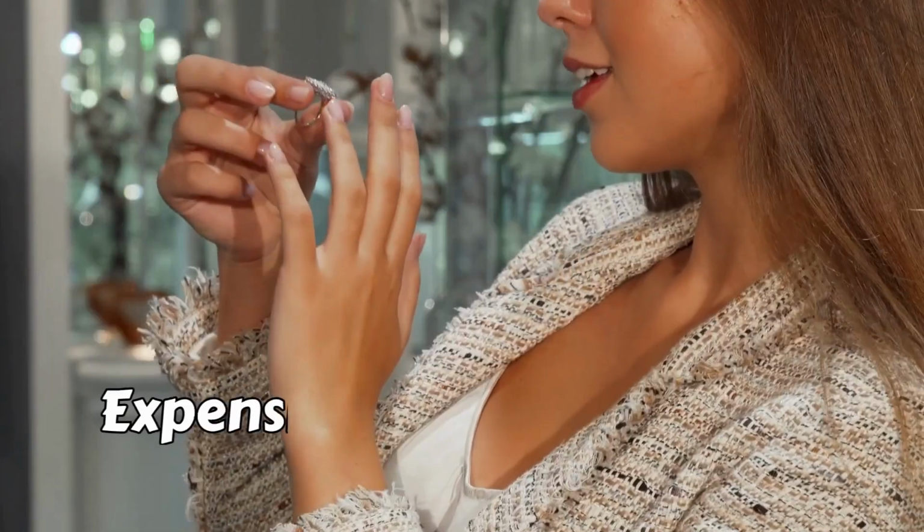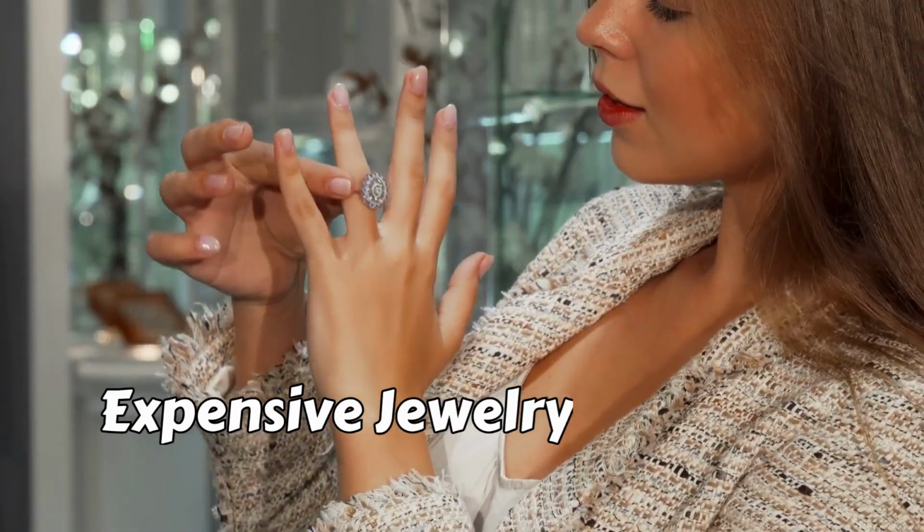Expensive jewelry. It's advisable to leave valuable or sentimental jewelry at home to minimize the risk of loss or theft. Consider purchasing costume jewelry to use when on vacation. This could be the perfect time for ladies to upgrade to the engagement ring that they always wanted.